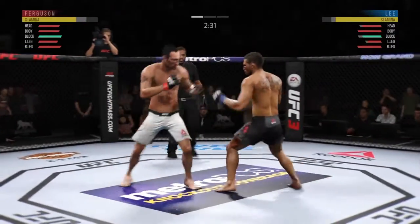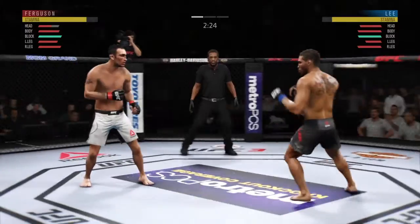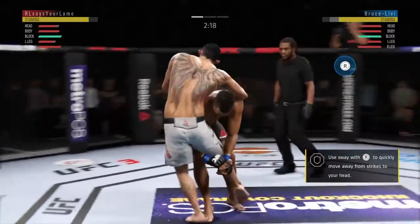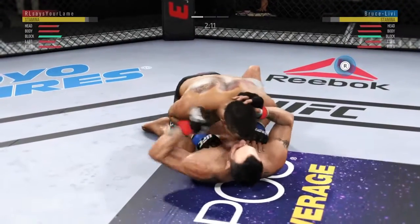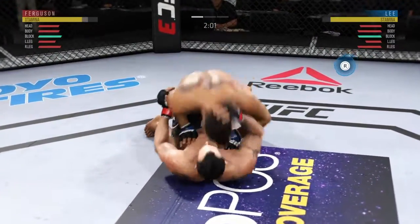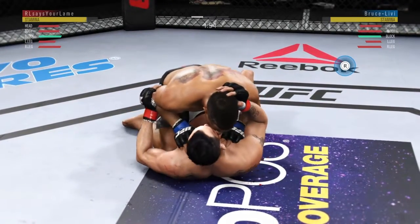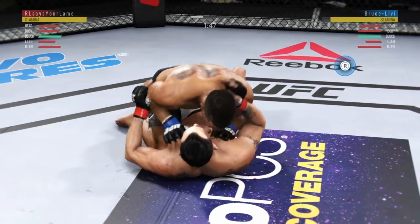Well, he lands another jab, really employing the jab effectively here. There's the leg kick. That one checked by Lee. Oh, and he gets the single leg takedown, Joe. That's his best shot. Lee's lower jaw now starting to show signs of swelling. Well, you don't want to spend too much time fighting off of your back, Joe, but pretty good work here from the bottom by Ferguson.